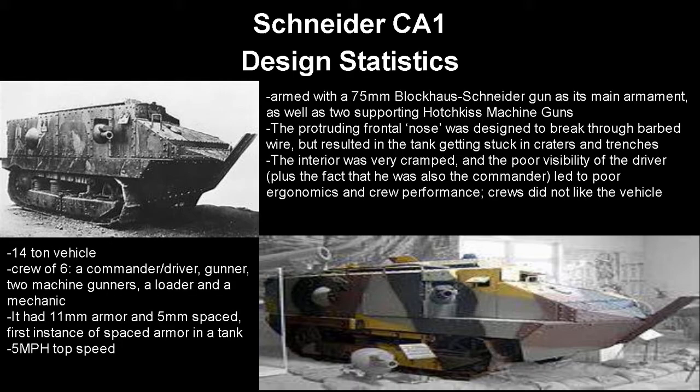The interior was very cramped, and the poor visibility of the driver, along with the fact that the driver was also the commander, led to poor ergonomics and crew performance. Tank crews did not like this vehicle. It weighed about 14 tons, so it was a lot lighter than the British tanks. It had a crew of 6: a commander/driver, which is horrible to give both those roles to one person, a gunner, 2 machine gunners, a loader, and a mechanic.